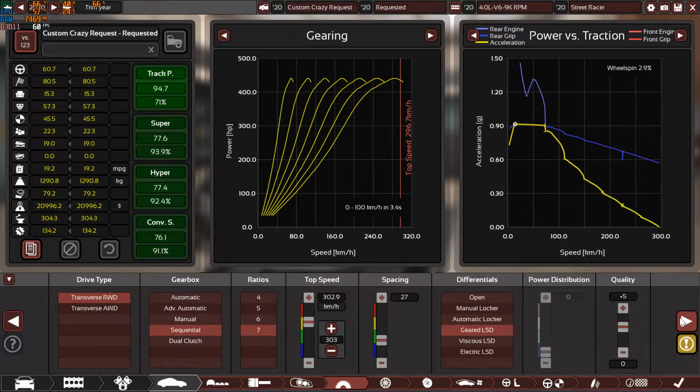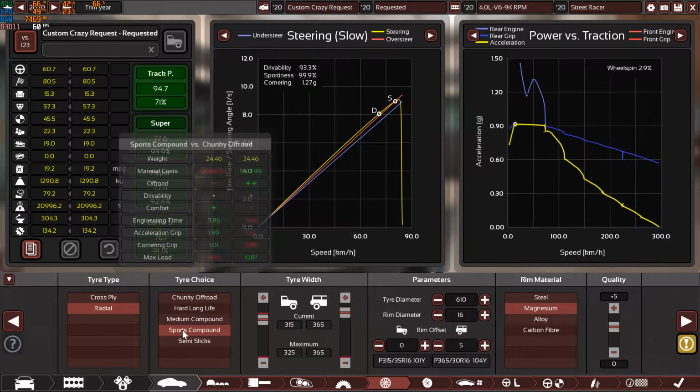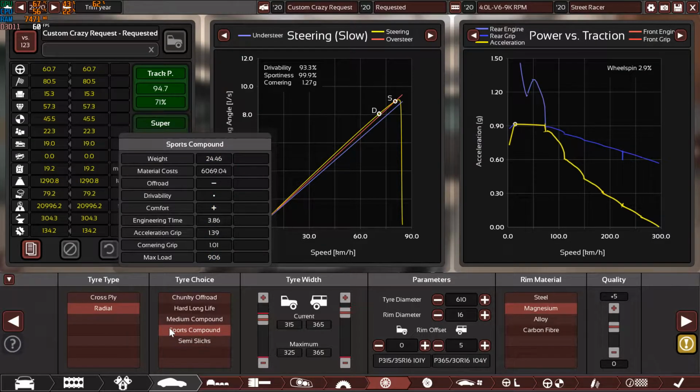Plus 5 quality, as I mentioned, on everything on the car. Radial tires, sport compound, not semi-slicks, because I want to use the car on the street, and semi-slick tires, well, they are not really reliable, and they are very, very expensive. As you can see, all these sport compound tires are already costing $6,000 for a set. These cost $8,108, which is absolutely hideous. I mean, extra $2,120, that's very, very expensive. So sport is the best option to go with.